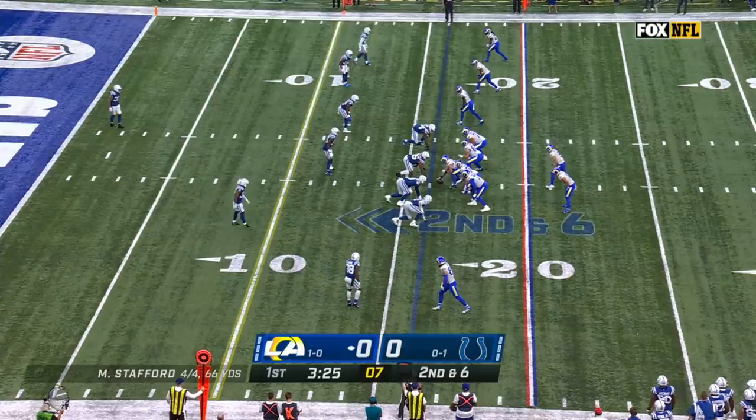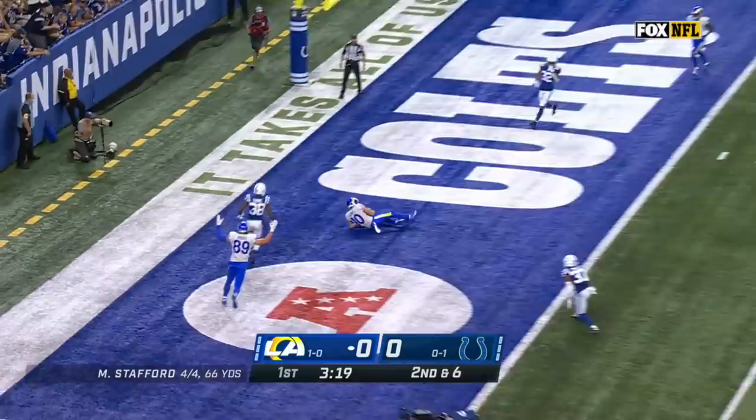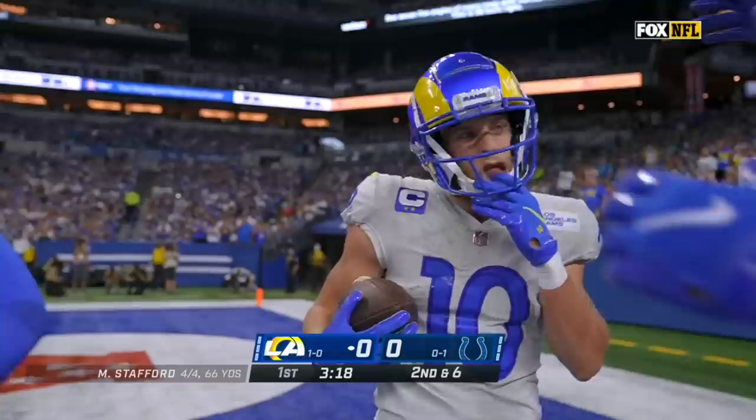Second down and 6 with Kupp in the backfield. Stafford sets, throws, end zone, touchdown. Cooper Kupp. 16 yards, Rams strike first.